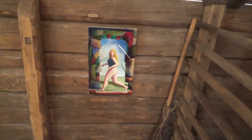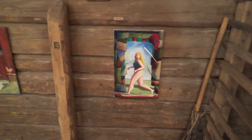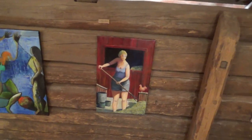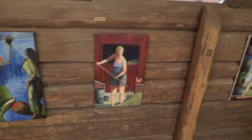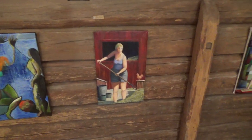All right, and then we move over to the ladies. I like to see my paintings as a tribute to the female body, or the female entity, or whatever you want to say.